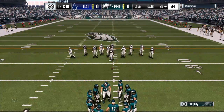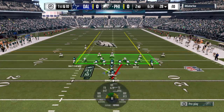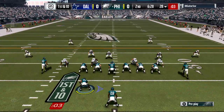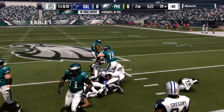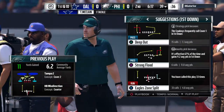So the run gets them the first, and now they operate with a fresh set of downs. They come out here in the eye. Play clock winding down. And they'll go on the ground. And he's brought down. 11 yards on the pickup, and it'll be a Philadelphia first down.